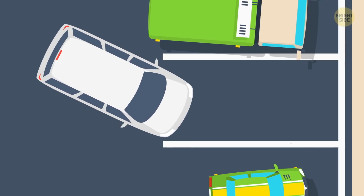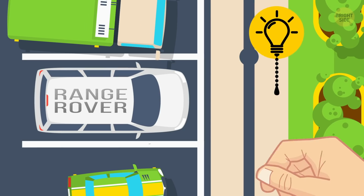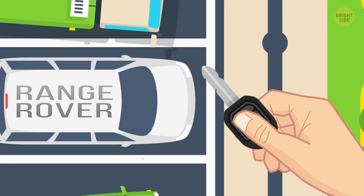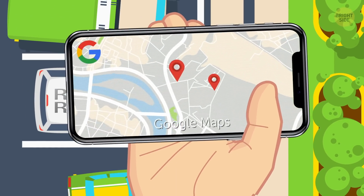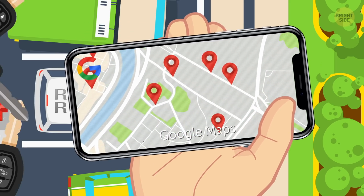Some people casing expensive vehicles, such as Range Rovers, know this trick. The car's mirrors will automatically close inward if the fob isn't in the vehicle, but if the key is still inside, the mirrors will remain deployed. Some of them even look at Google Maps to check areas for cars with mirrors that aren't folded in.